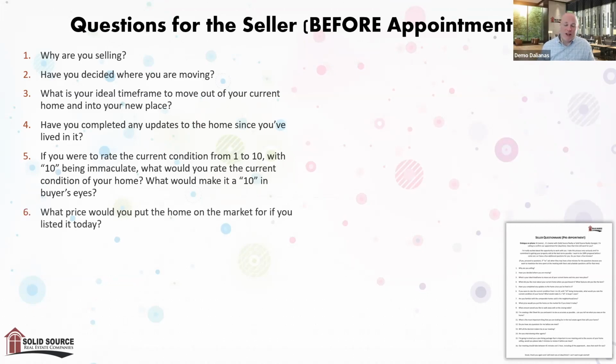And then this one's a big one. What price would you put the home on the market for if you listed it today, right? It's not if I list it or whatever. Try to put it back on them so that they can kind of put themselves in your position. If they were marketing it based on what they know, what would they list it at? If it's a $400,000 property and they say 600,000, and no type of updates they can do to that property would get it there, you know a little bit more going in, right? Like what you're facing and what you're going to have to bring to the table.